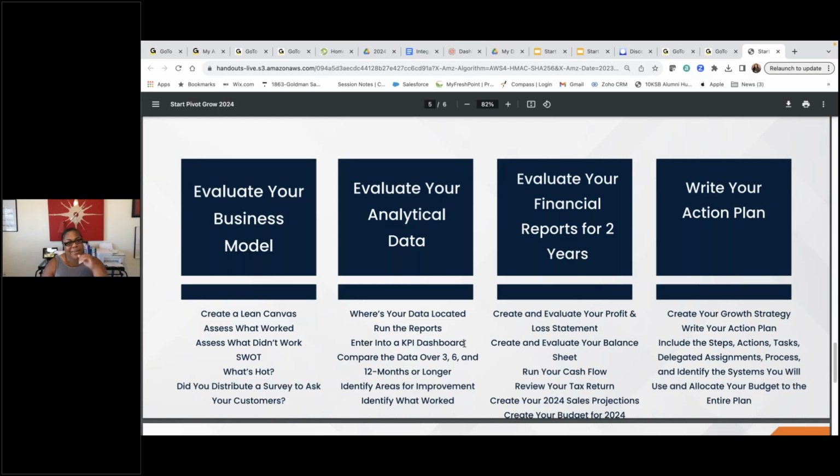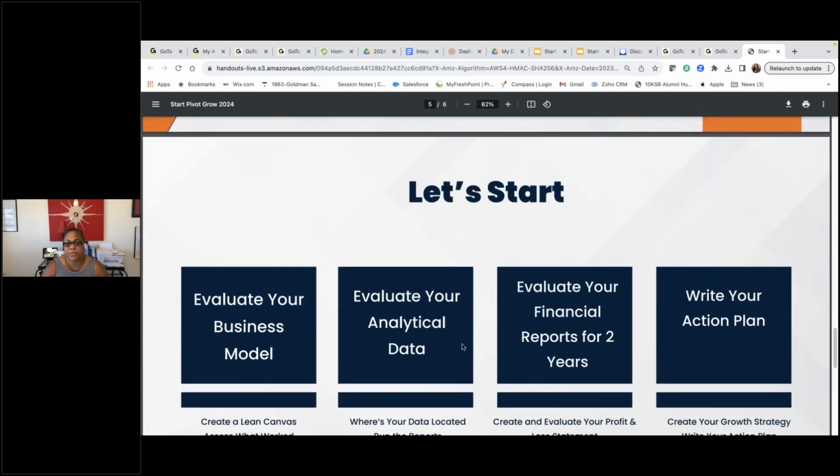That takes time, but you need to start now. You need to put that infrastructure in place now. Now, let's look at number 3, evaluating your financial reports.